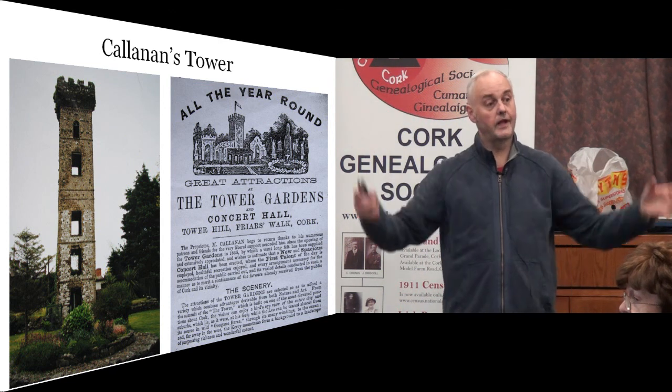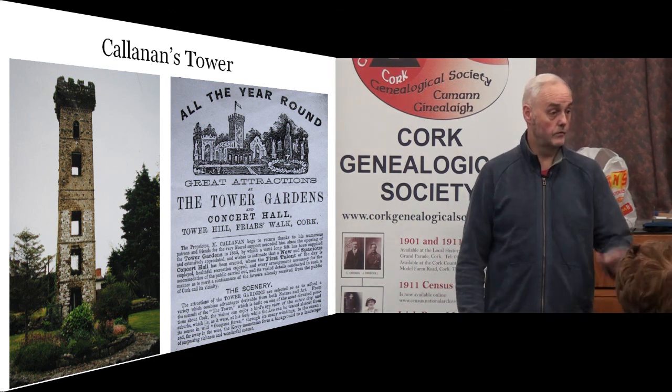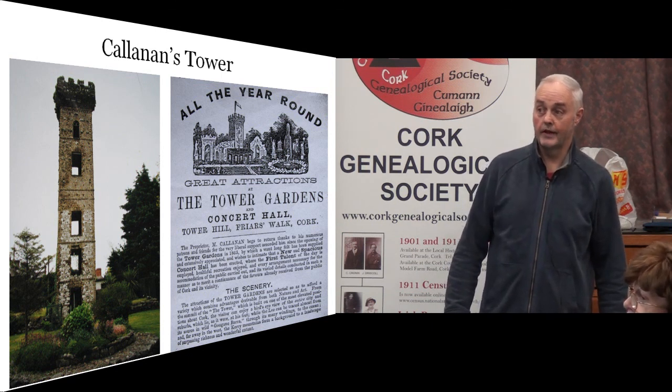Only when the entrance gate to the apartments is open, you can stick your head in and see it. And it's been completely covered over and rendered with yellow rendering. There's only a few of the stones peeping out from the render today.